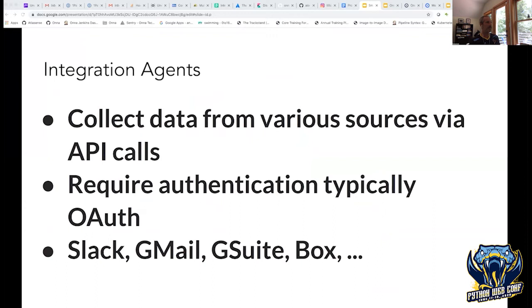Well, they collect data from various sources via API calls. They collect pretty much anything that can be stored electronically in the cloud. And as you can imagine, it's a lot of private and proprietary data, and we don't really know what that data is when it's being collected. So it could be HIPAA data, it could be PII of any sort. I mean, it could be social security numbers. It's whatever they have decided to upload into that particular cloud service is what we're gathering.